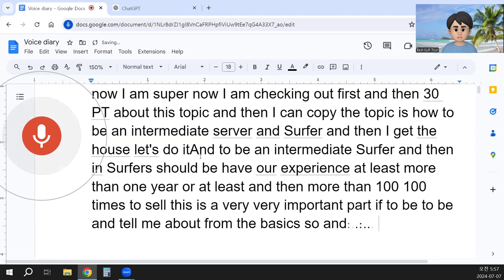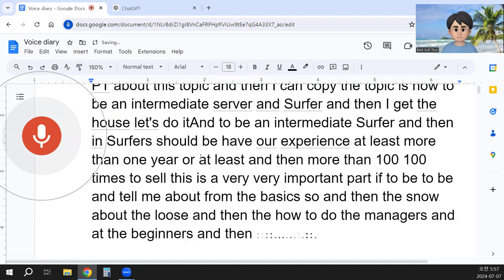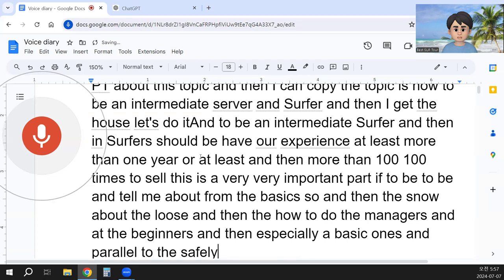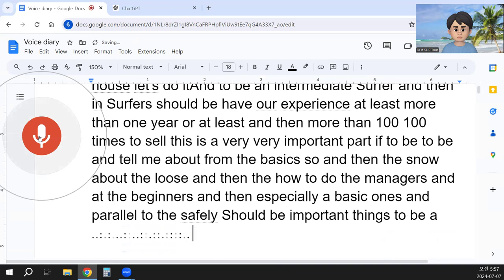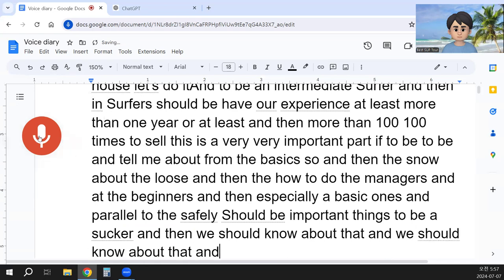So the surfer should know about the rules and how to do the manners, especially the basic ones for beginners: paddle out, line up, and surfing. Paddling out safely, not only for oneself but also for others, should be known, and also other important things to be a surfer. We should know about that, and knowing about the process is very important.